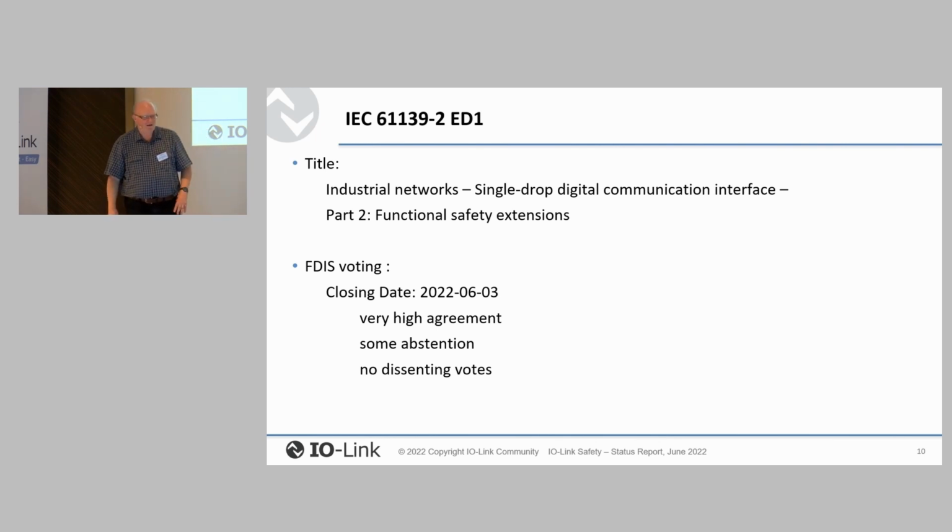He is the builder for this demo. Okay, for the ISC, the title is Industrial Network Single Drop Digital Communication Interface, Part 2, Functional Safety Extensions. It is listed as 61139-2. There was a FDIS voting in March. It was a very high agreement. We had a lot of yes, a few abstentions, but no dissenting votes. That means a real big success also for IO-Link safety, and Frank Moritz told before we have the same for IO-Link. But for IO-Link safety, I think that was the first time ever to have a FDIS in this short time.